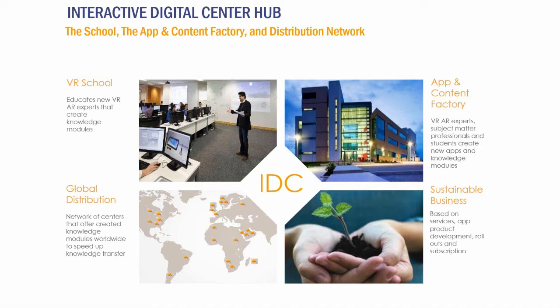The vast majority, something like 90% plus, have been recruited from the school. The studio is the app content factory, and we built this as a sustainable business based on services and more broad app development that could be offered to many locations around the world. Manchester is also a spoke in the hub of our global distribution network, and this entails not only content development but also hardware delivery, integration, setup, especially for the high-end type systems.